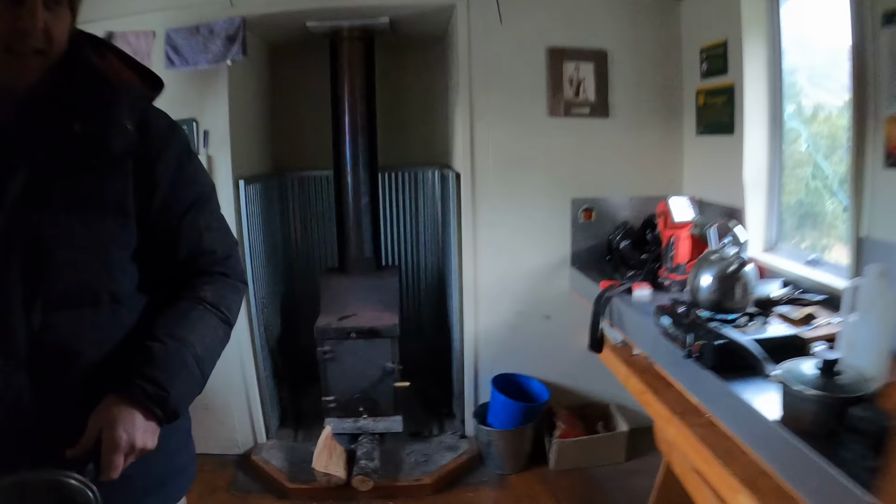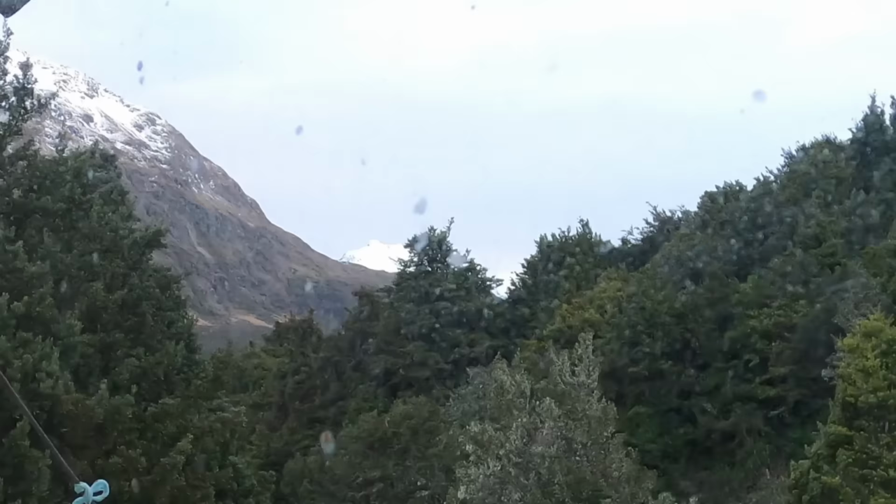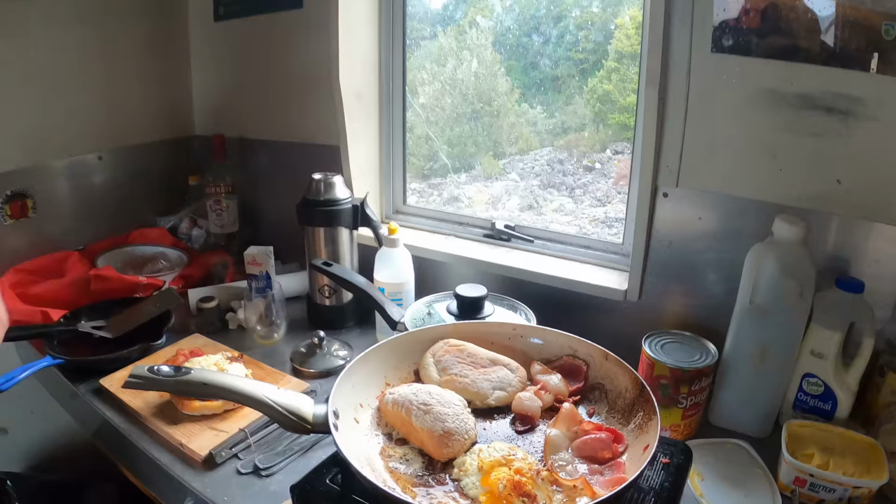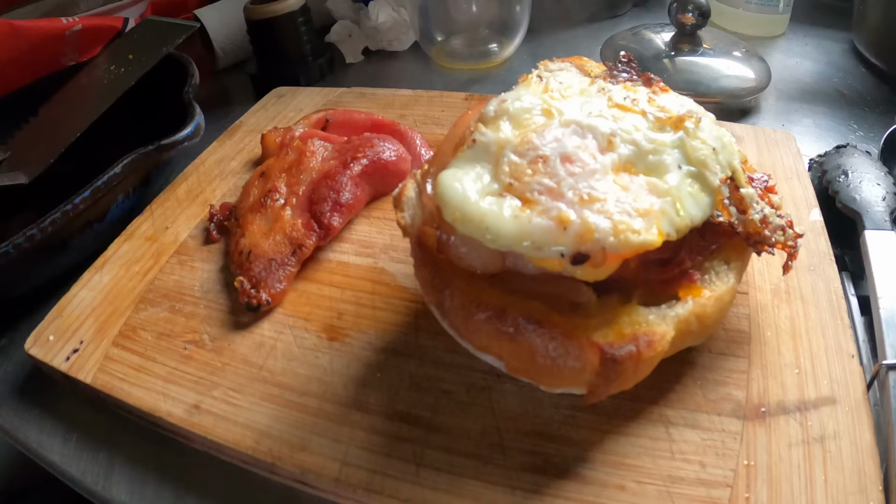No, it was good. So we just got the old billy on, boiling up some water. And that was the view that we woke up to. It's not bad. Come around this side. Yeah, it's pretty good. So this guy's a bit of a whiz in the kitchen. Hey, look at him go. What have we got here? Bacon and eggs. Very, very traditional meal. Oh, look at that.